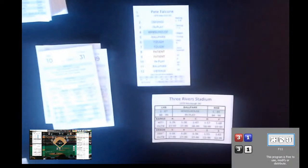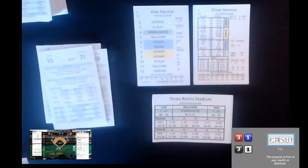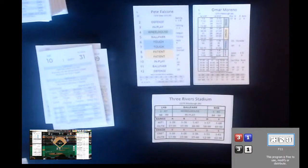Now Omar Marino back up on the plate. Here's the pitch from Falcone, looking to be a little more settled here in the second. That's an in play 41 for Omar Marino. That's a ground. He hits it sharply back to Falcone, who fields it easily and over to first for the 1-3 put out, and out number 2.